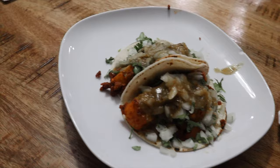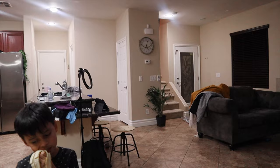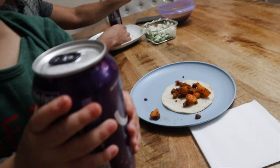All right, guys. So aquí están mis tacos. We're about to eat because we have to be gone by 5:15. So vamos a comer.